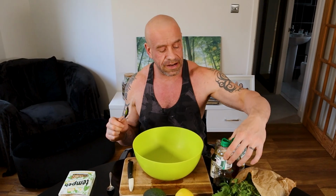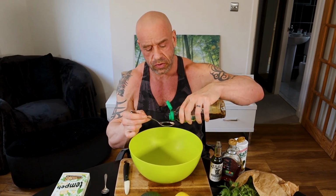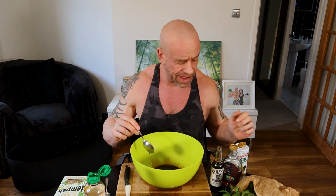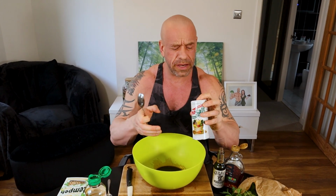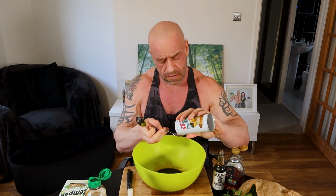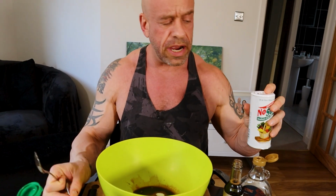Then we'll make the marinade for the tempeh. Normally, I would go with 2 tablespoons of soy sauce per pack of tempeh. However, I'm on a bit more of a health kick lately, and I'm trying to balance my sodium and potassium and lower my sodium. So I'm going to do about half a teaspoon of potassium chloride, which is kind of salty, kind of not. You might not like it.